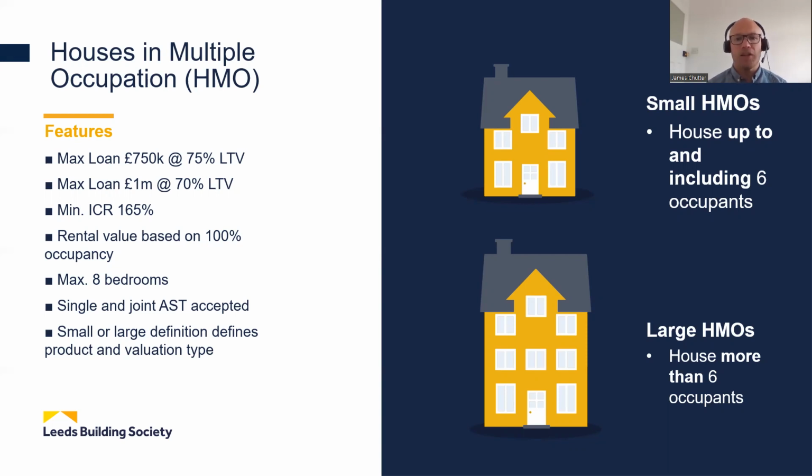And we will use the license on the HMO to define whether it's classed as a small or a large HMO. In terms of the license, it will tell us how many people the property can actually hold in terms of what can live there. If there isn't a license on the property, then we can still support, but we'd rely on our valuer's opinion of the property as to how many people can live there.